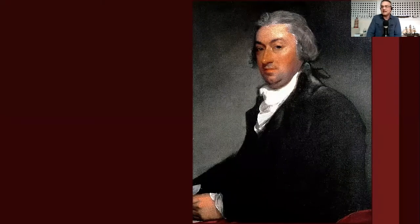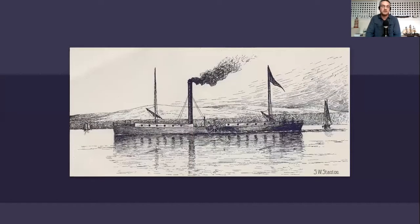And after seeing an experimental steamboat running on the Delaware River, this was during the writing of the Constitution, he convinced the New York State legislature to grant him a monopoly on all steamboat travel on the Hudson River. Of course, now what he needed was a practical steamboat. And it turns out that's exactly what Fulton could provide.